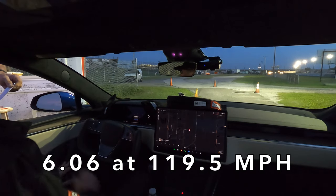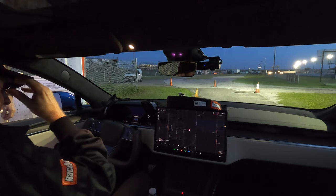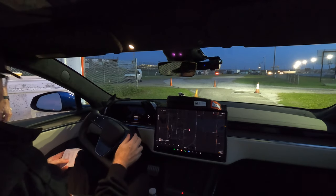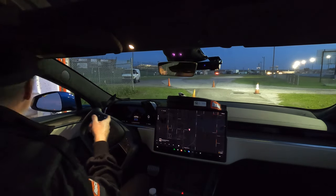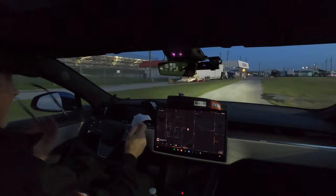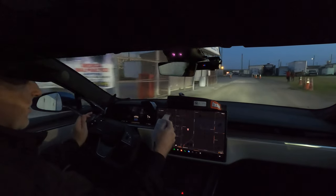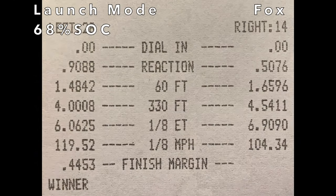6.06? 6.06, really? 119.5. I gave him the move and yeah, I wasn't sure what he had. 6.90. 6.06? I'm at 66% battery state of charge. All these sixes. Well, it'd be a 5 second pass all day long if we had another 30%, 32, 33% battery state of charge. So not Alex's best run. He ran a 6.90 at 104.3 and 1.65 60 foot. He's usually quicker out of the hole than that.